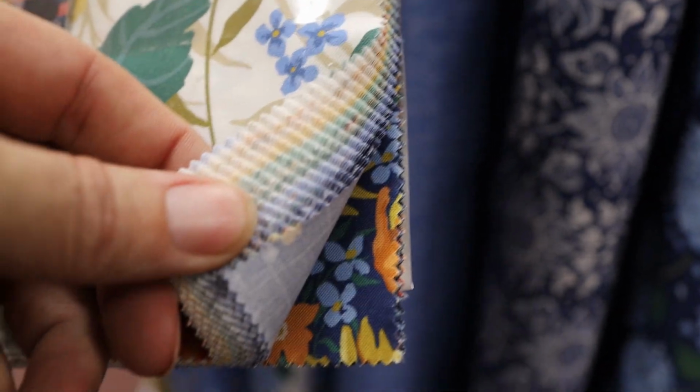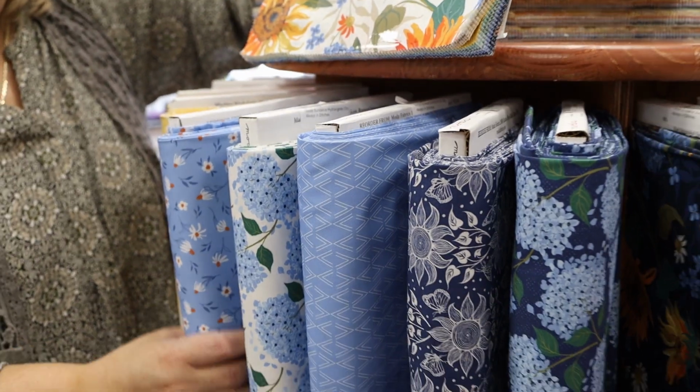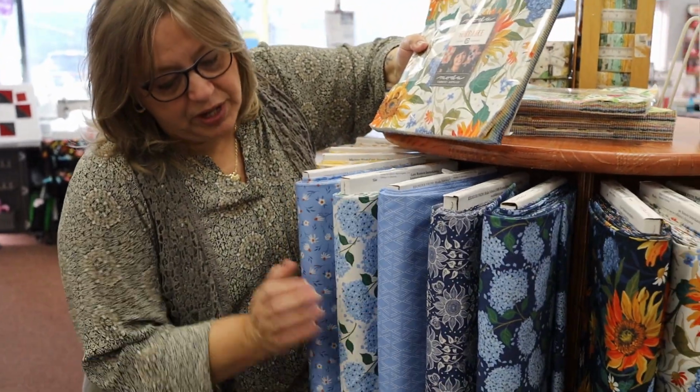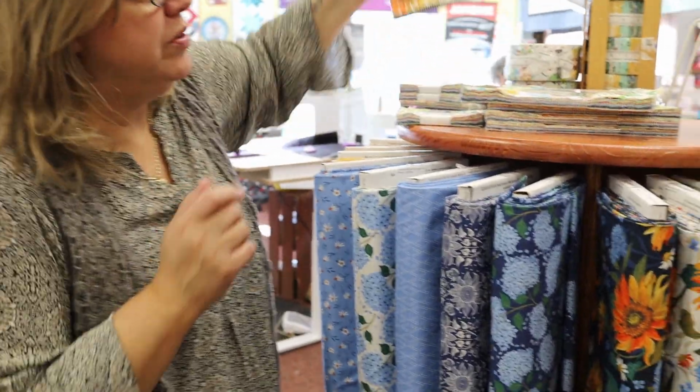It's a nod back to the retro colors and the retro pattern. Can I just say that she uses really good blues in all her fabrics? She does. I love these. I love the hydrangea. There's a hydrangea in this. I'm a sucker for fabric with a hydrangea.